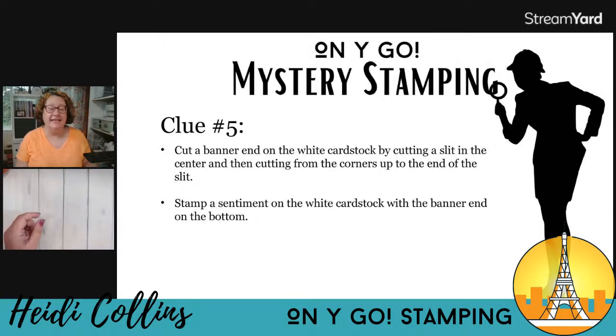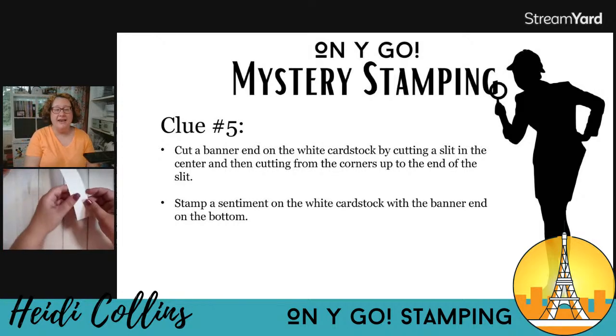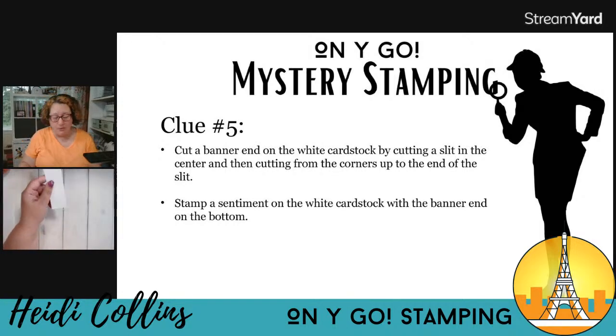cut a banner end in the white cardstock by cutting a slit in the center and then cutting from the corners to the end of that slit. And I'm going to show you what that is in just a minute. And then you are going to stamp a sentiment on it with that banner end at the bottom. So if you are wondering, what is a banner end?